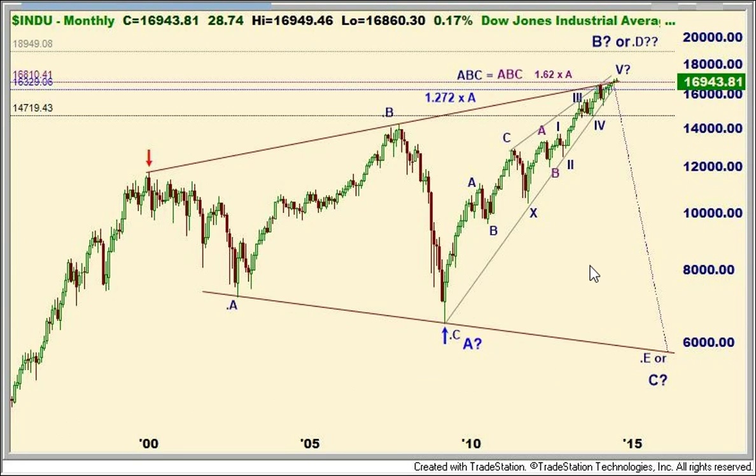Here's the details in that count. Again, you can count the triangle, expanding triangle, or the expanded flat. Either way, it really doesn't matter. And here are the internal numbers within that count.